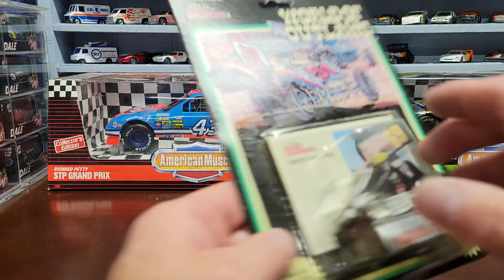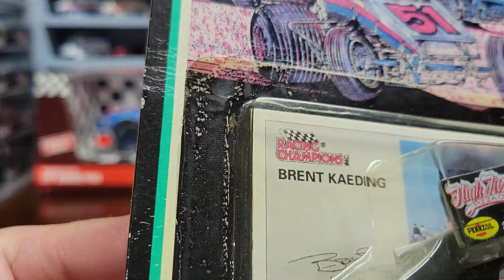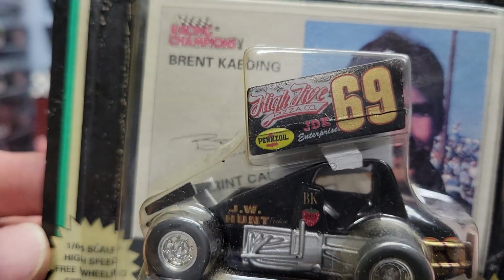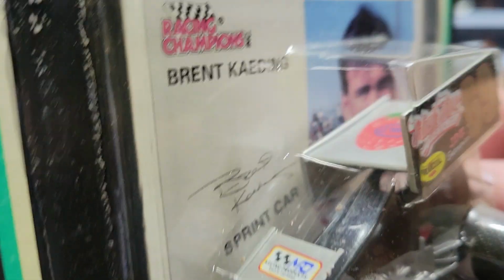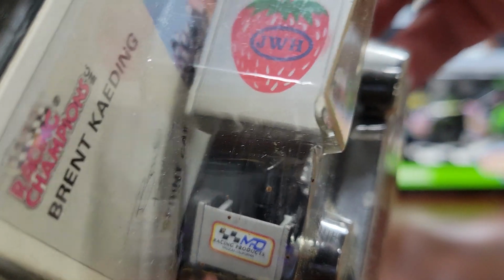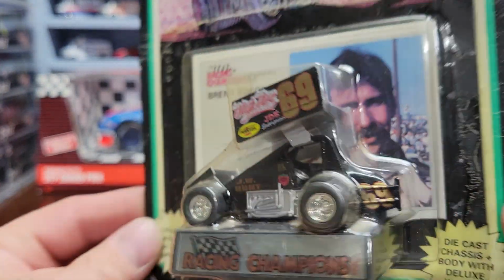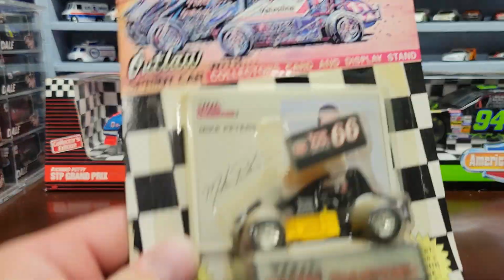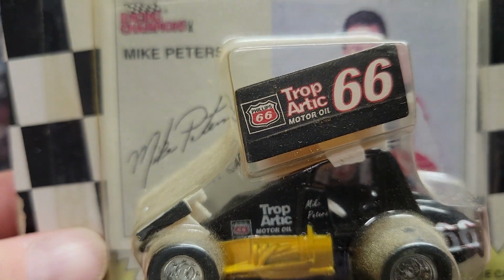Yeah, another one we got is a Brent Keating, Brent Keating, 69. JWR, is that what it says? JWH, Great Big Strawberry. Then we got number 66, Mike Peters, Chop Arctic.